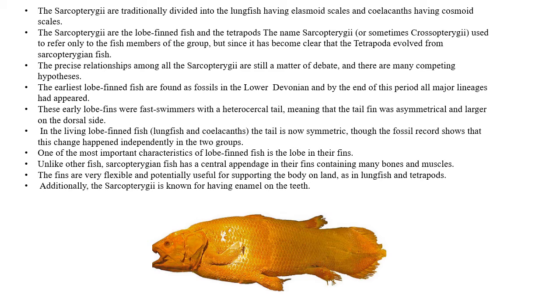One of the most important characteristics of lobe-finned fishes is the lobe in their fins. Unlike other fishes, Sarcopterygian fishes have a central appendage in their fins containing many bones and muscles. The fins are very flexible and potentially useful for supporting the body on land, as in lungfishes and tetrapods. Additionally, the Sarcopterygii are known for having enamel on the teeth.